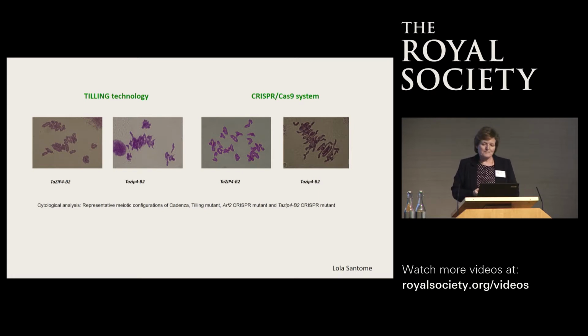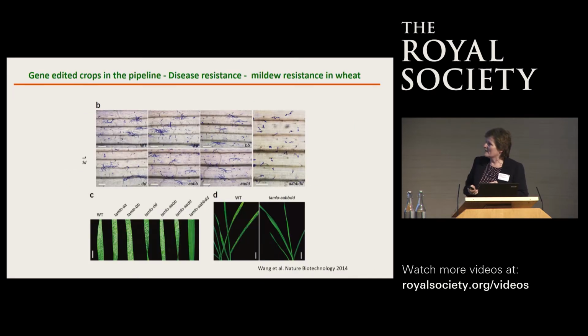So there are many nice examples now in the literature of using gene editing in crops. These are things where I think there are real opportunities. The first is disease resistance. This is a very nice example from the lab of Caixia Gao in China, who was able to knock out 3 copies of this gene MLO to confer resistance to mildew, which is an important disease. This was actually done initially using TALENs, but again, a gene editing approach.